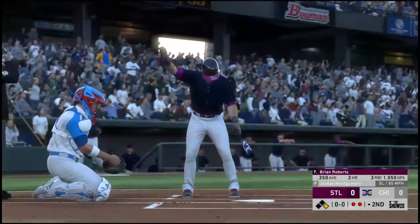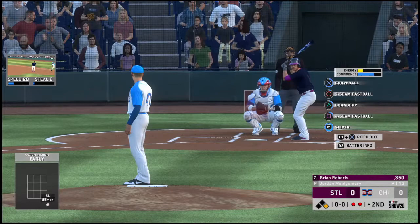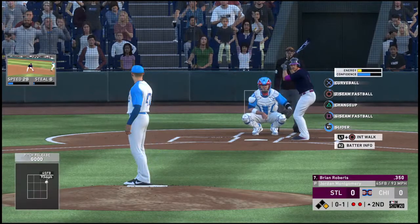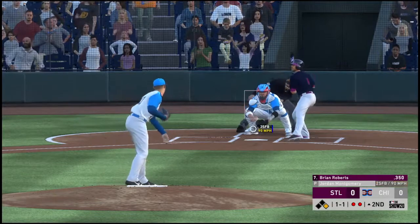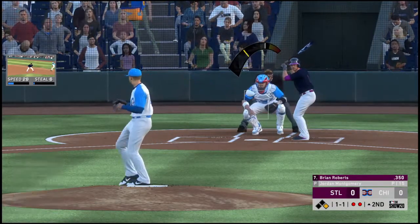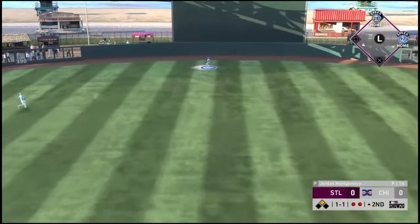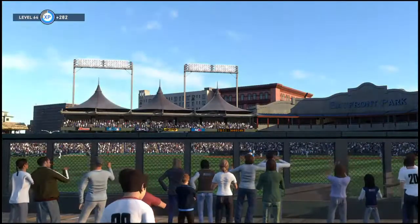Struck him out. Ready now, Brian Roberts. Batting 7, the second baseman, Brian Roberts. And he gets ahead here with the fastball, strike 1. Low with a fastball here in the dirt even. Hits ball 1. High in the air out to center field. After it is Hicks. He's there to make the play, and that'll retire the side.